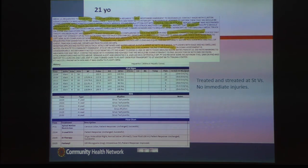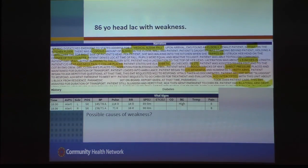I think this is a difficult call, and just the fact that somebody died in a head-on collision, sometimes mechanism trumps what you see in front of you. So I'm not against that call. It's a difficult one. You don't want to spend your golden hour in community trauma, bleeding to death.